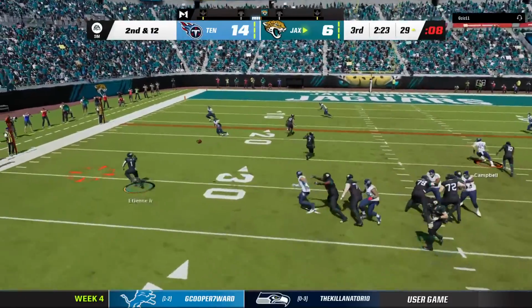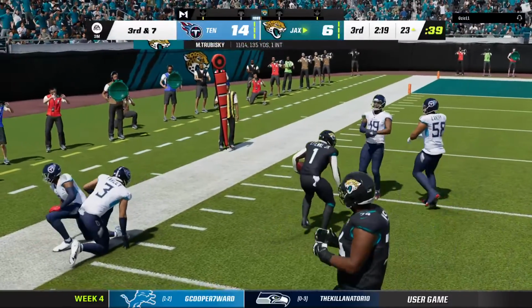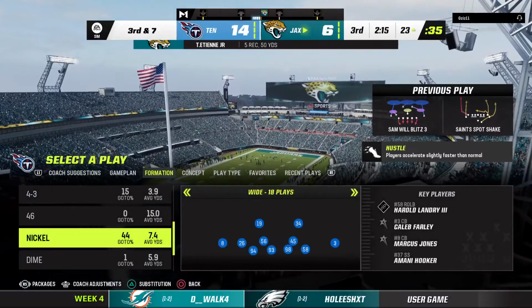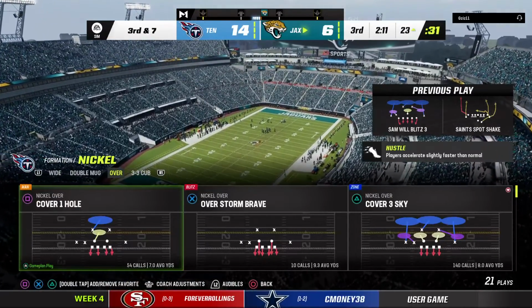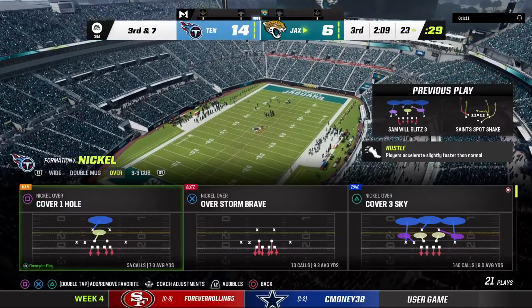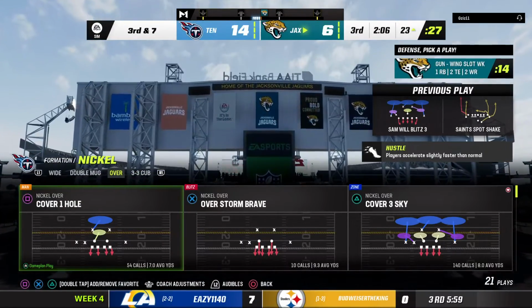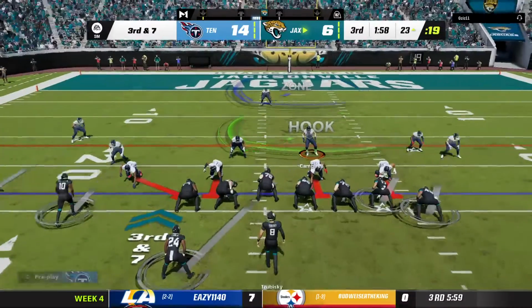On 2nd and 12, Trubisky. And that's complete, ETN out of the backfield. And he'll be brought down at about the 23-yard line. That might feel like a little bit of a lost opportunity there for the offense because the defense brought pressure that time. And sometimes against that, you can get out to your running back, and it can turn into a big gain downfield. But what a nice job they did getting to him quickly and holding him to a short gain.